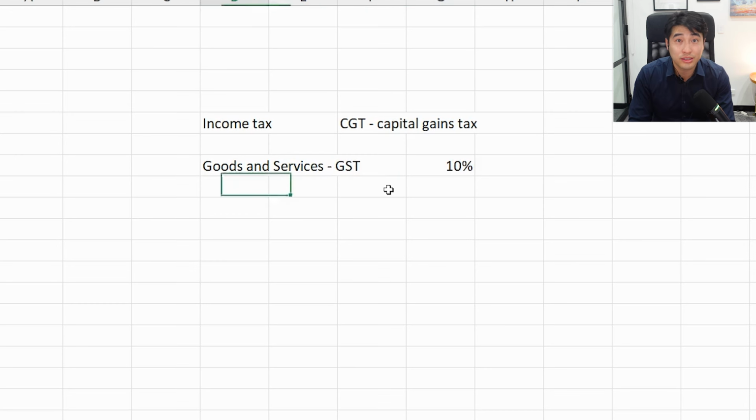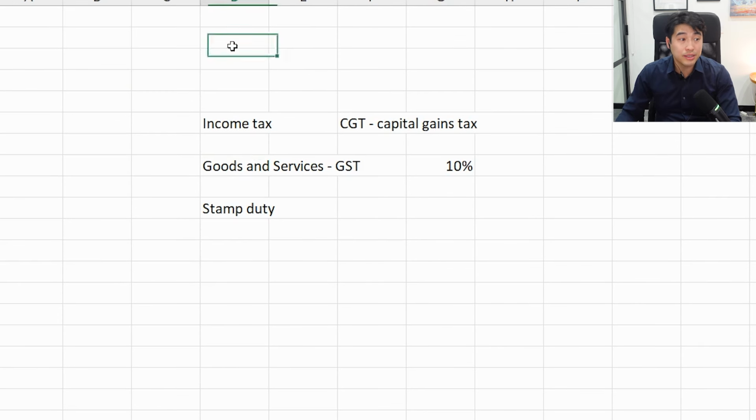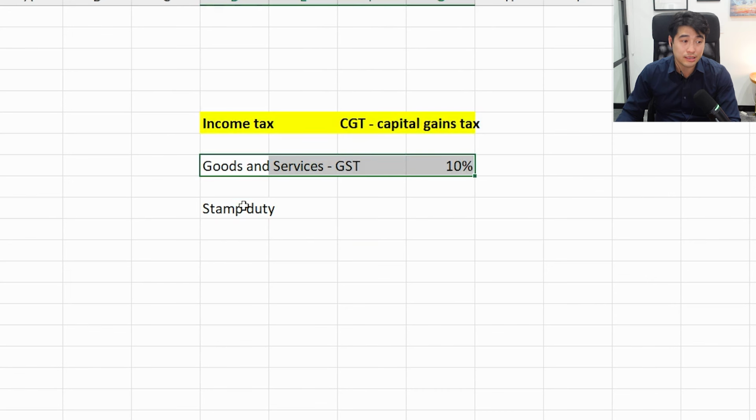The ATO wants to take 10% of your sale sometimes as well. And then the last thing is stamp duty. Okay, so what is the difference? You would have heard of this before. If you've purchased property or had any transactions through a business, you would have heard of GST as well. So when you're buying and selling a business, these also get involved. It's not just about this. A lot of people always just think about capital gains tax and they forget about GST and stamp duty.